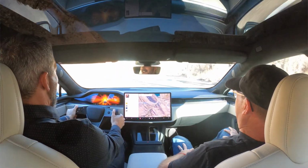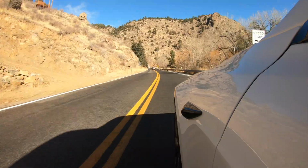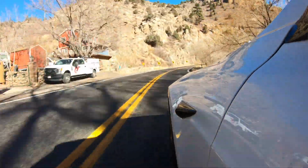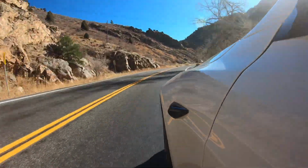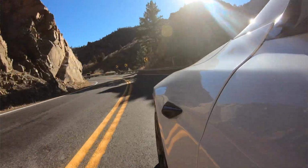Handling around corners on the 19-inch all-season tires was sufficient at low and moderate speeds. I believe adding the 21-inch tires and wheels would make it feel even more responsive around corners. And the acoustic glass and air suspension give the driving experience a very buttery drive.